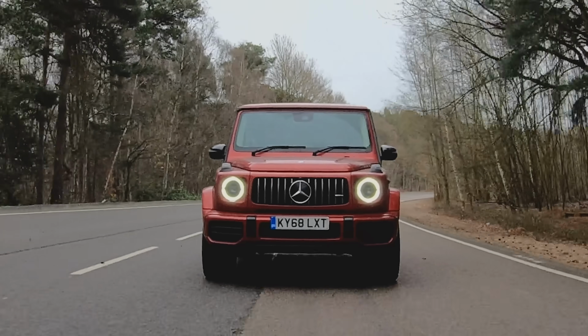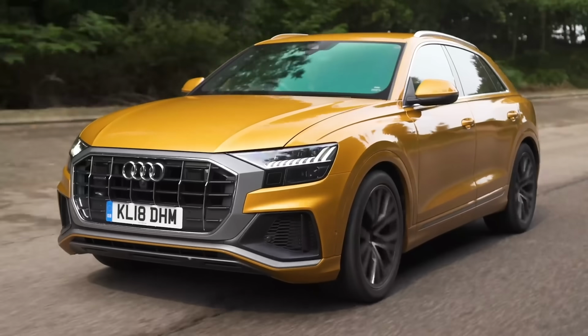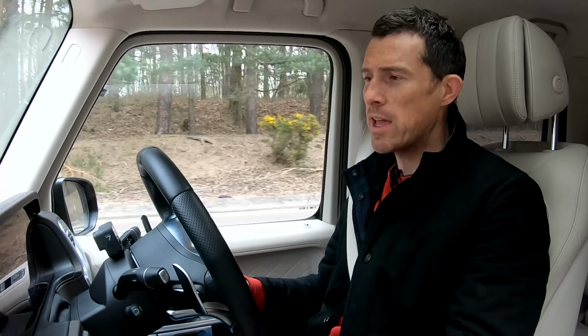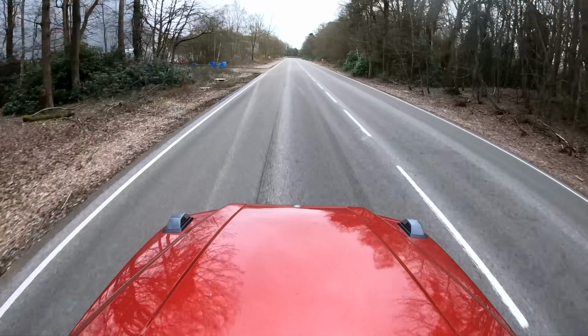One of my favourite things about driving this car is just how high you sit. You're definitely higher than in something like a Range Rover and any SUV from Audi or BMW. It really is a great view out, and the flat windscreen as well means that there's hardly any blind spots. It's great, you can see everything, and you can see the very top of the bonnet, and it looks really, really cool.